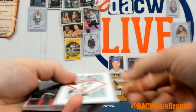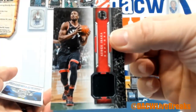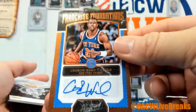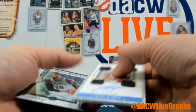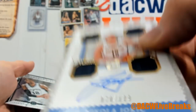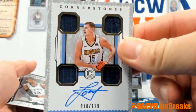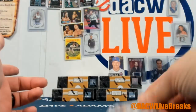Vince Carter out of 65. Devin Booker out of 89. Serge Ibaka relic. There you go. Charlie Ward out of 75. It's a bit of fun, a bit of history right there. And Jokic. Almost looks like two color, like a real dark blue and a light blue, coming through on those patches right there, out of 129 for you. LaMarcus Aldridge insert.